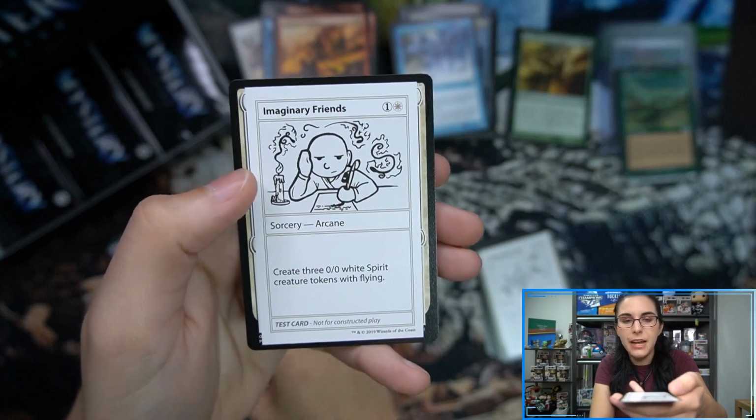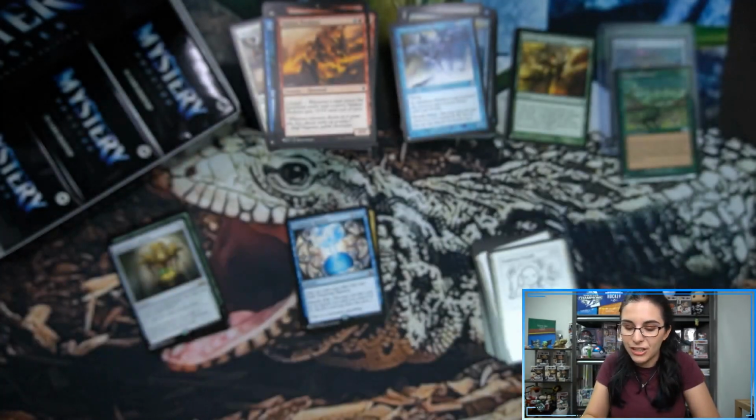Chromatic Lantern's a nice reprint. Imaginary Friends, I like how they're 0/0s because they're imaginary.